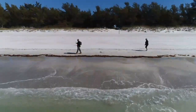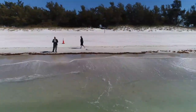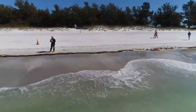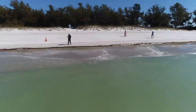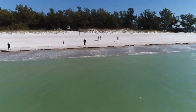Happy late January in Bradenton, Florida in the Sarasota area. Lenny Besterman with the drone live here on Coquina Beach, one of the best areas in Manatee County where Anna Maria Island starts its journey of beauty. And it goes all the way up to the northern end. It almost hits the Skyway Bridge, and it's absolutely stunning here.